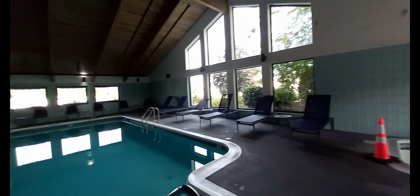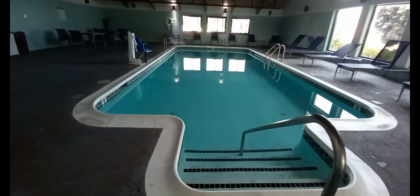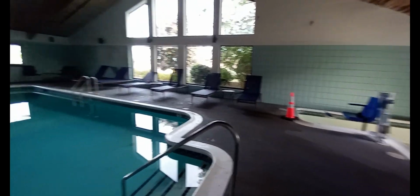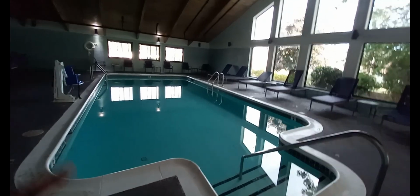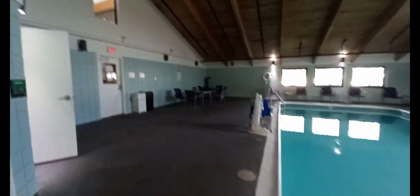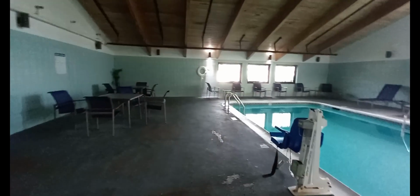They have chairs, tables, and here's the pool. It does smell of chlorine, but I'm guessing that's a good thing. You know that they're using it, and the water is not green. It's actually pretty clear. Some more tables over here too, and trash receptacles. So not bad.